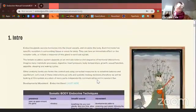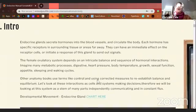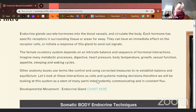Here we have it. Endocrine glands secrete hormones into the blood vessels which circulate through the body. Some of them can interact directly in surrounding tissues. Most of them have receptors far, far away.